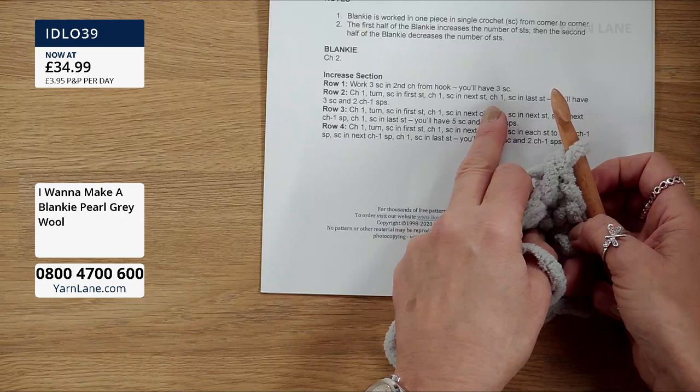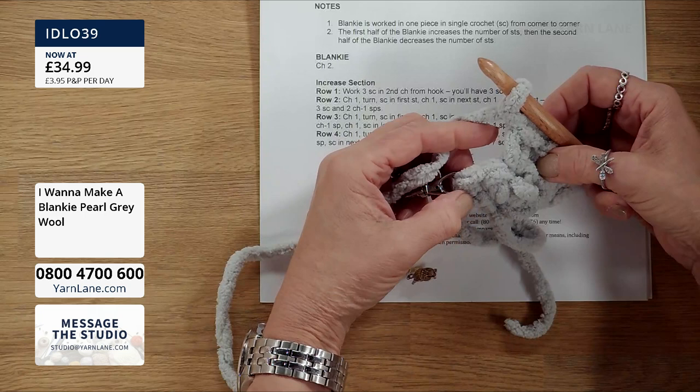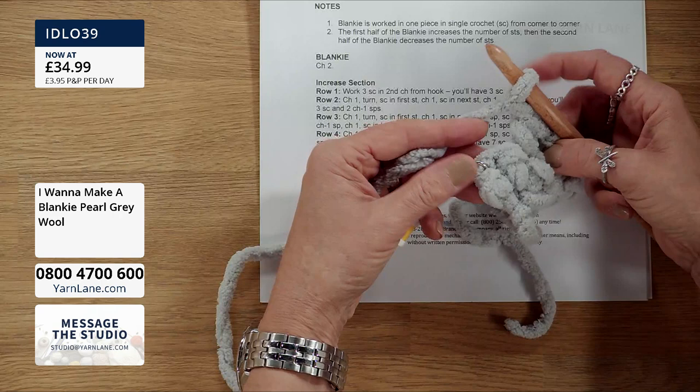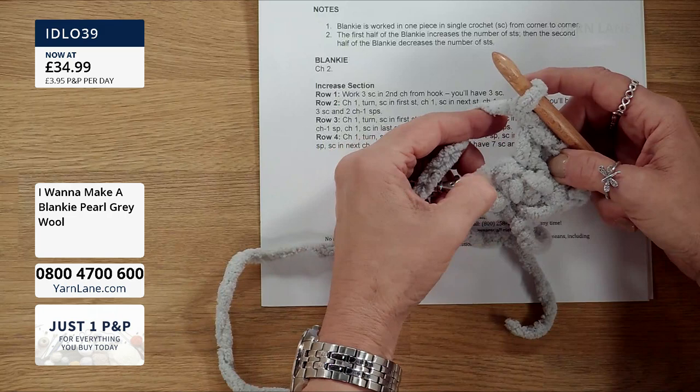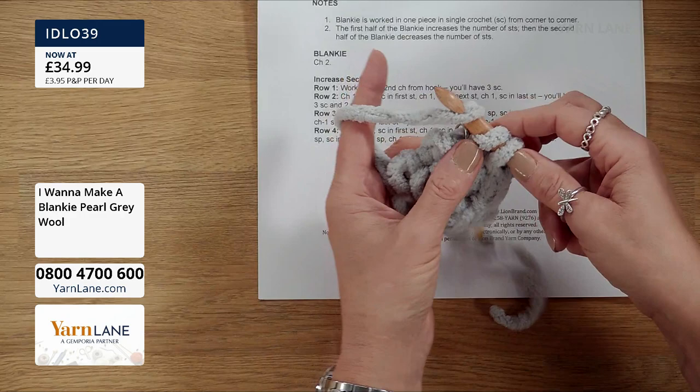And then it's saying chain one and then single crochet into the last. So I'm going to do chain one. And again, what that's doing is creating a space for our increase on the next row. And now I'm going to double crochet into that last stitch that we have got marked. And that's why, when you're new to crochet, it's a good idea to mark the ends of your rows. So we're just going to do our final double crochet: insert hook, yarn over, pull through, two loops on the hook, yarn over and pull through. And that's created our second row.